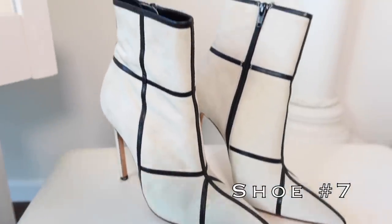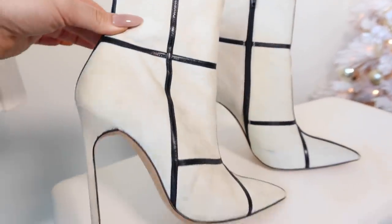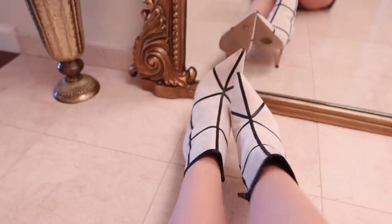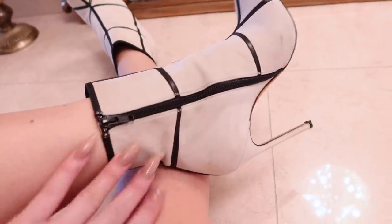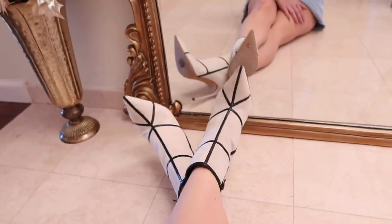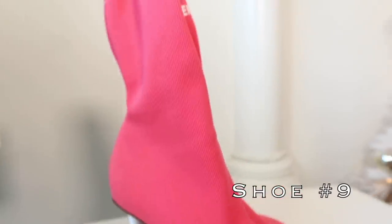I got these on eBay many moons ago. These are Manolo Blahnik ankle boots. Fabulous. AKA Carrie Bradshaw's favorite. So these look like this. You can see them on, like little ankle boots. So cute. They are just fierce as hell. Boots just make me feel like I'm full of witchcraft and evil powers. Maybe I am full of witchcraft and evil powers. Who knows? I'm not a good witch or a bad witch. I'm a bad bitch.